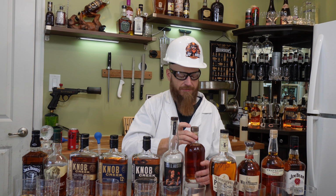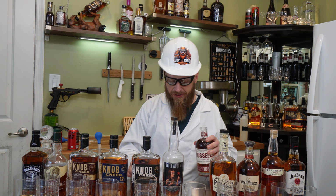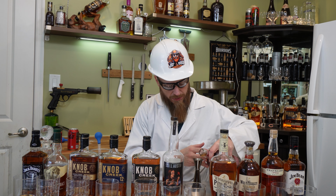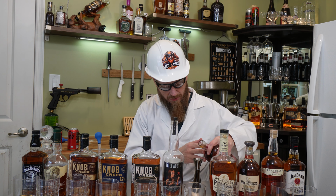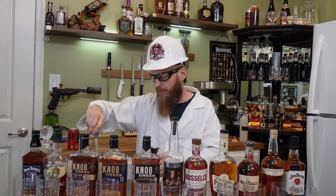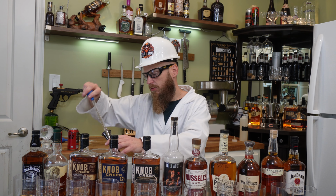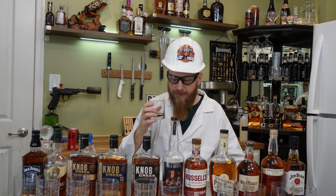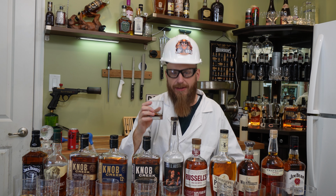Now Russell's 10. This one I know I've done. I think I'm going to use the jigger for the rest of these. It wasn't as hard to read the line as I thought it would be. Before I sample that, go ahead and rinse off the jigger. That's heavenly.